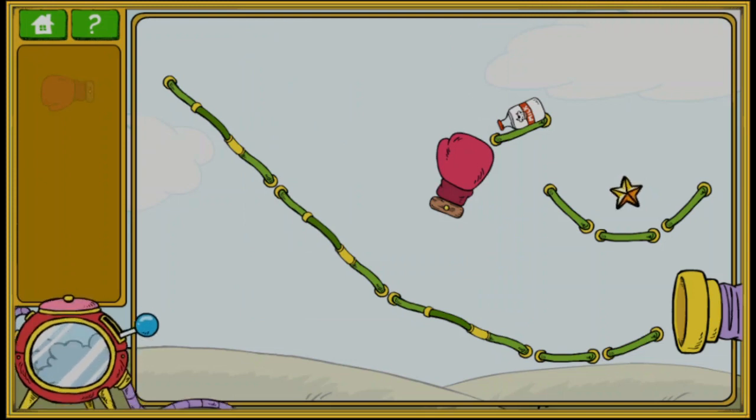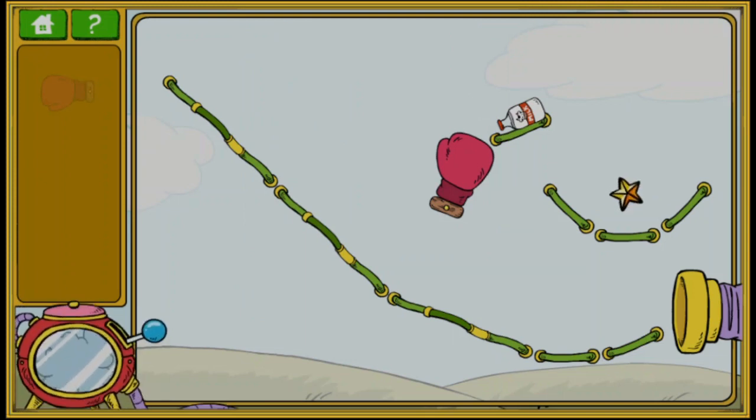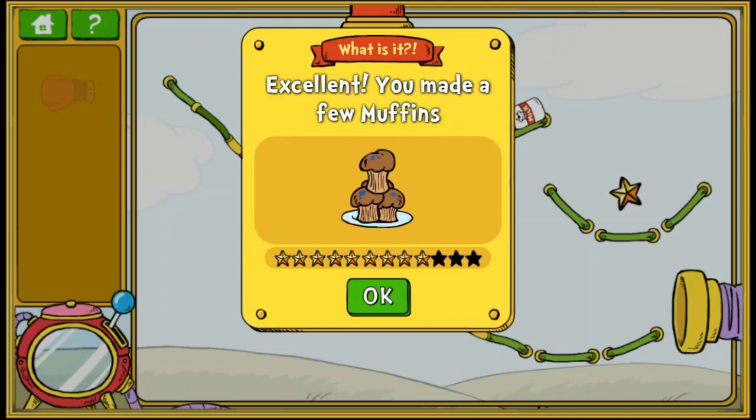Looks like the Invention Engine is starting to whir. What will it do? The raw materials combine to become muffins. If you want, you can collect more stars to create muffins that are even better.